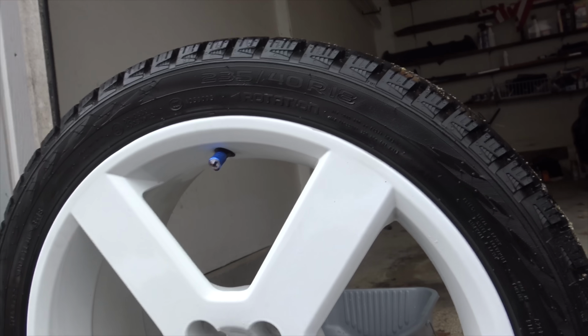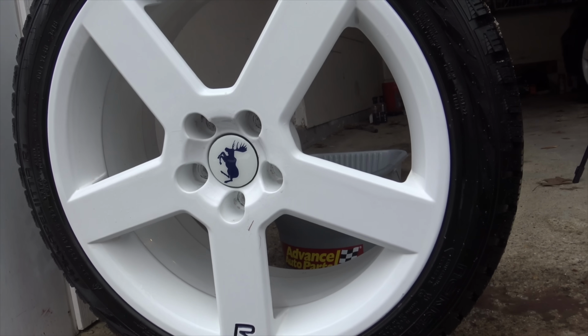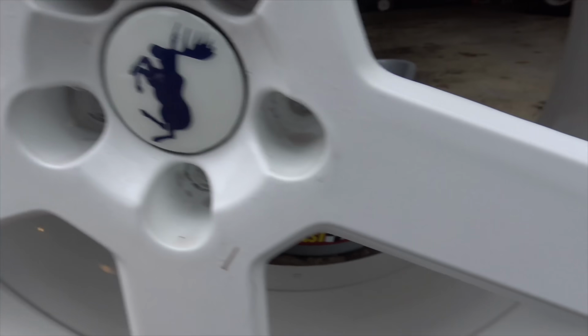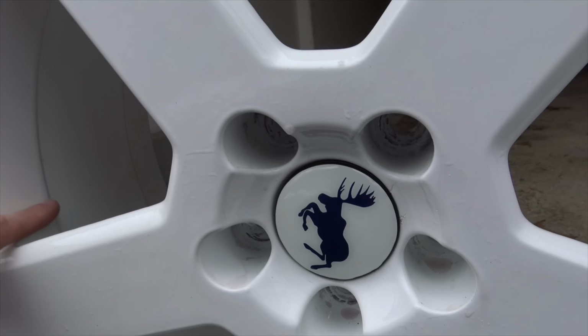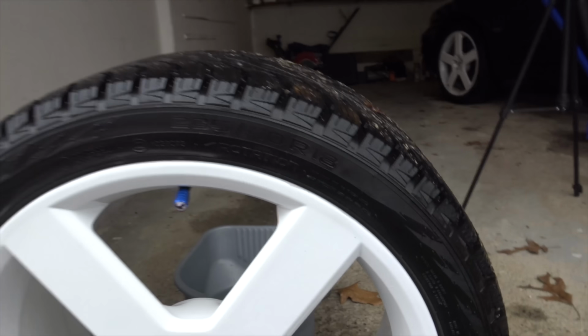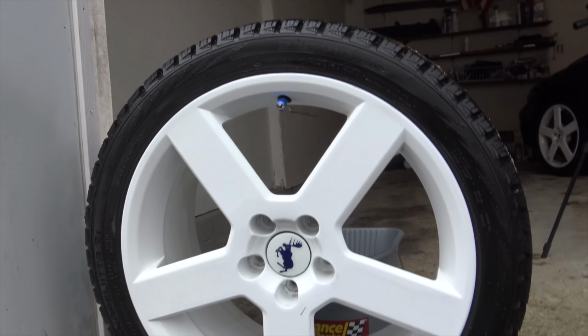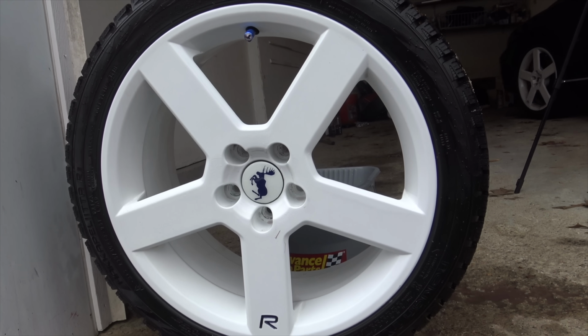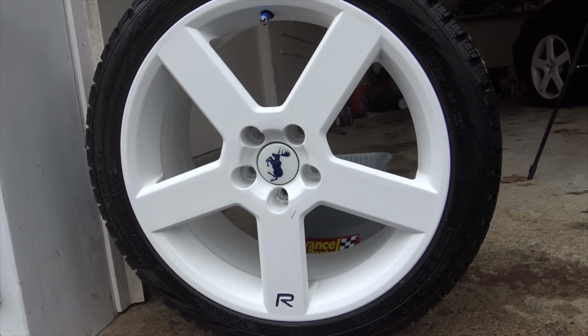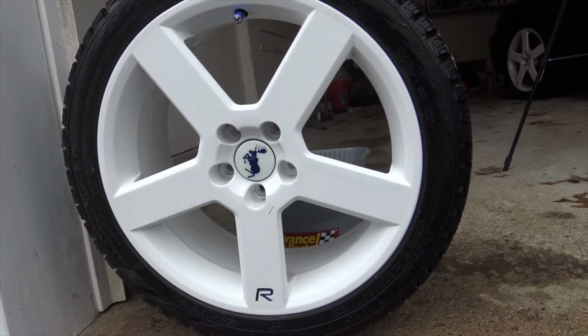Guys, before we put the spacers on, I have to show you, look at how good these wheels came out. Holy crap. They look sick. I cannot believe it. So many people said how annoying it is to keep white wheels clean, and yeah, that's very true. But when they do look clean, they look incredible. I am so happy with these wheels and how everything came out. What a great, great finish.